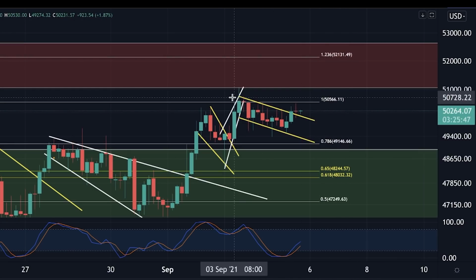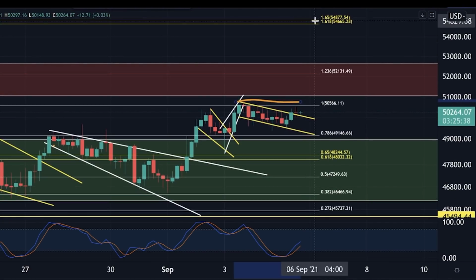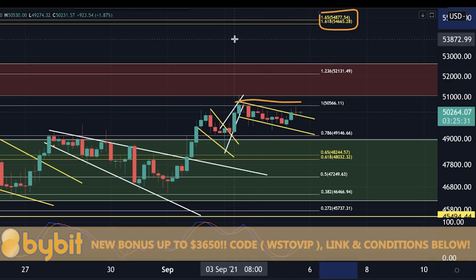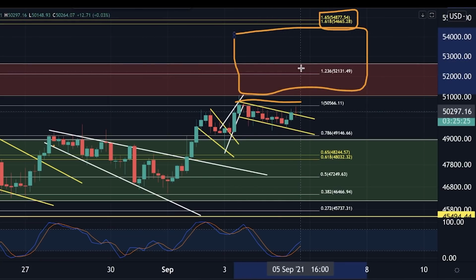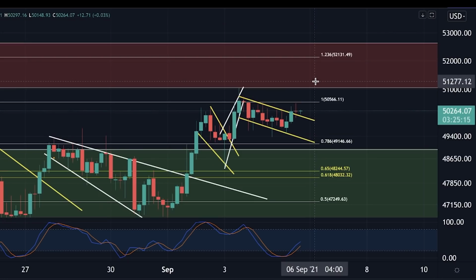But if you look at the VPVR yourself, or you check Carl's video, then you will see that from, funnily enough, this level, $50,750, all the way up to, if I remember correctly, the golden ratio, there is no resistance. There is a void in the volume profile, this whole block. And this would be a 6% move to the upside.